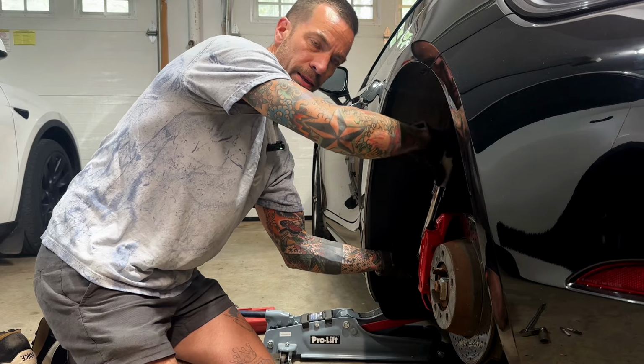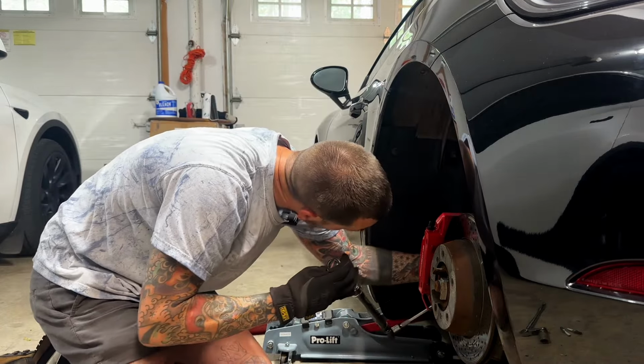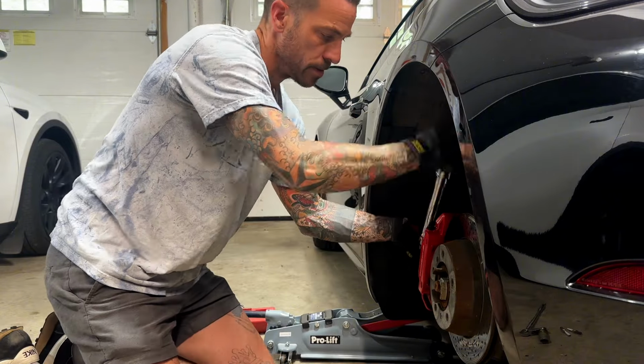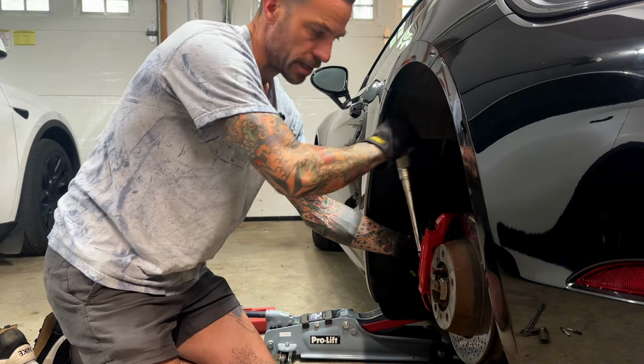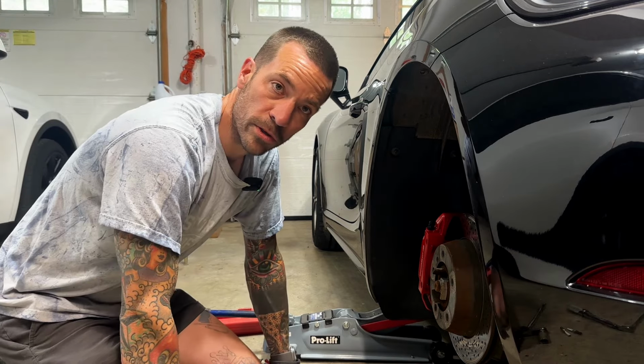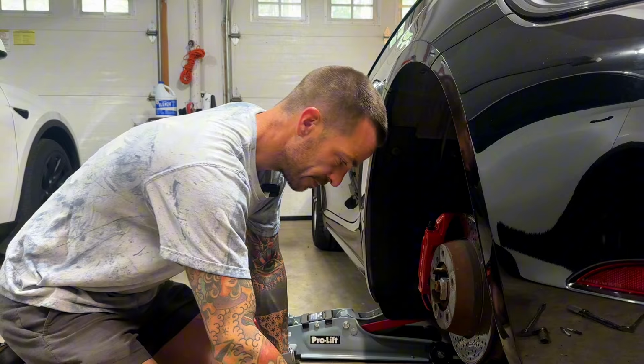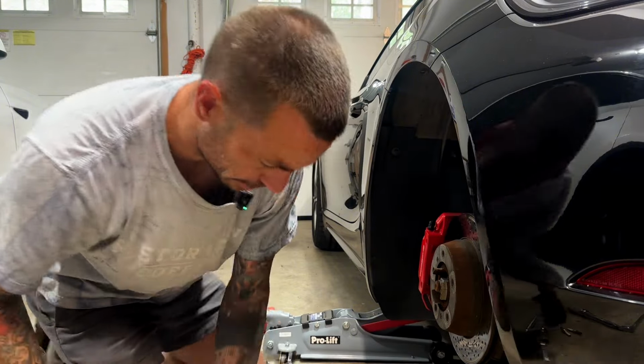Click. Always do 2 clicks. Yeah, let's get on the other one. Click, click. All right. Now we can put the coil packs back in and button this thing back up. In reverse.